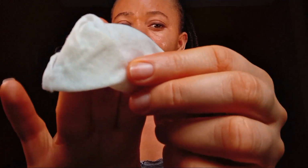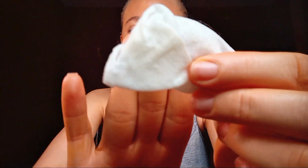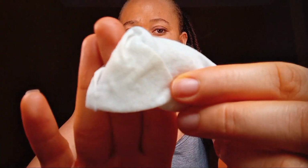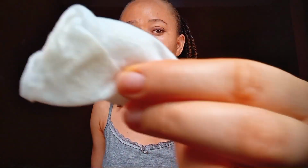I'm done cleansing my skin, and as you can see, this is the benefit of cleansing. Do you see I still have some dirt on my skin? I don't know if the camera is capturing it properly. There is still some dirt on my skin, and this is actually why toners are important, because they help balance your skin and also remove any impurities that you didn't get with the cleanser.